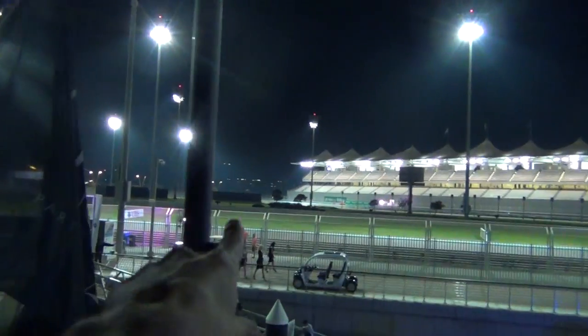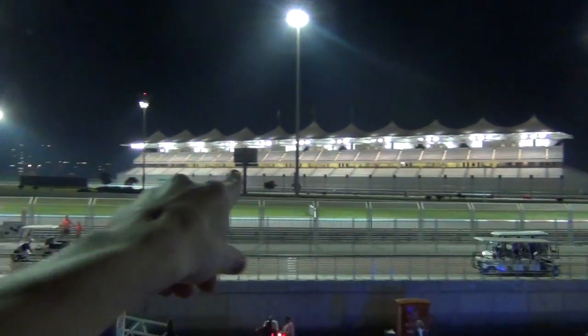Let's show them the view. You can see the track from here. This is where we watch the F1 from. There you go, there's the track. It goes around and then all the way back around.